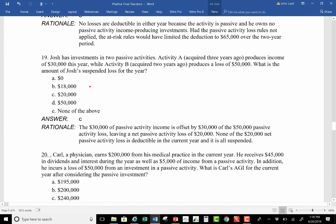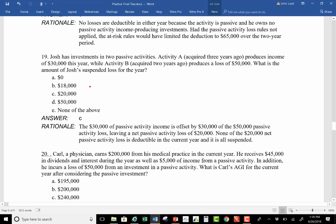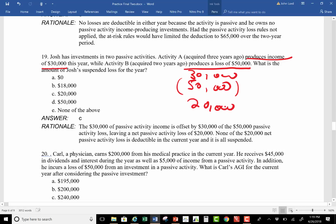Okay. Number 19, Josh has an investment in two passive activities. Activity A, acquired 3 years ago, produces income of $30,000 this year, while activity B, acquired 2 years ago, produces a loss of $50,000. What is the amount of the suspended loss? Now we can carry back and forward our passive activity losses. Okay, so he has income of 30 this year, but he has losses of 50. So if we take the loss of 50, and he has 30 of income, then he's got 20,000 that is suspended that he can carry forward and use against other income in future years, right?